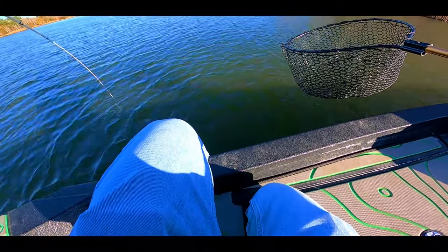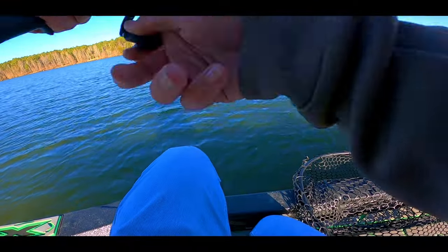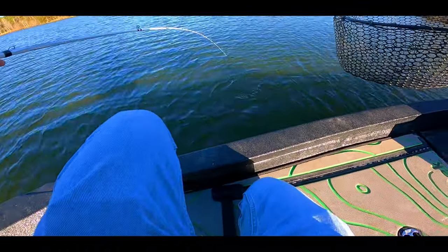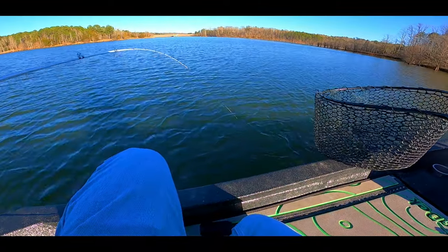Don't do that, please. These are light wire hooks, so I'm playing with my drag a lot. Don't wanna bend it out. This isn't a giant or anything, but it's probably gonna be the best one of the day for sure.